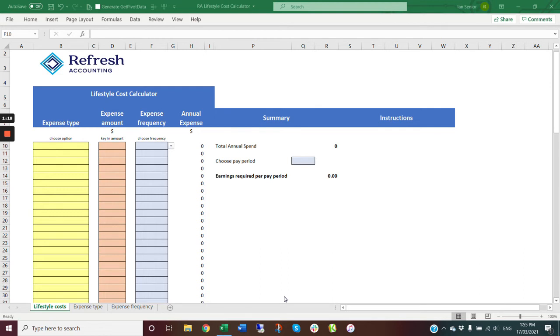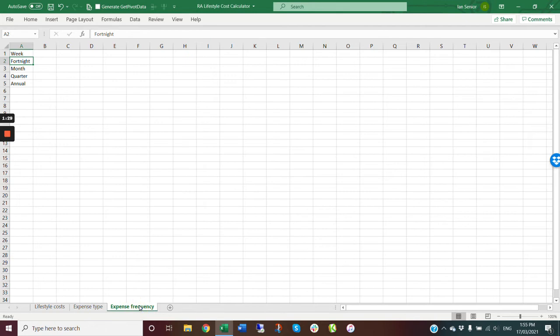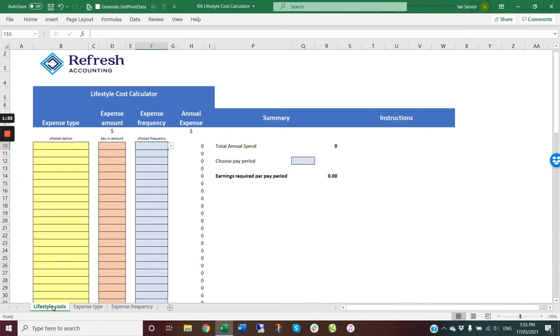Now, on to the instructions. As you can see, the sheet has 3 tabs: Lifestyle Costs, Expense Type, and Expense Frequency. All the calculations are on the Lifestyle Costs tab, so we'll look at that first. The calculator is extremely easy to use.